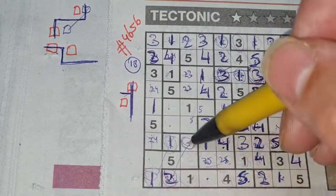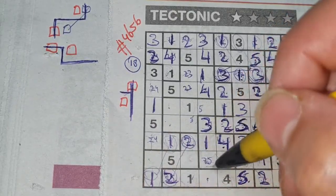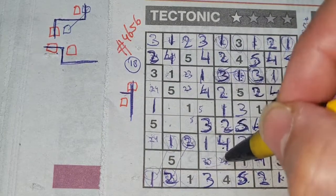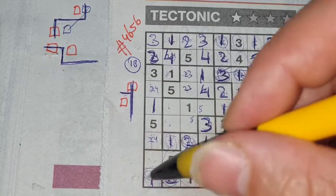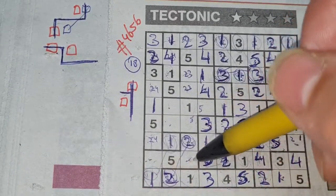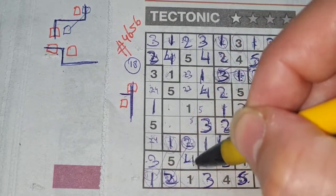Alright, this box is connected with that box. Should be a 2. 1 box left in this area for number 3. Now we have a 2 there, so this box can't be 2 anymore. That box should be a 2, and this box should be a 5. 2 numbers left in this Z construction for number 3 and the 4. We have a 3 there. No 3 there. 3 should be here. And the 4 goes there.